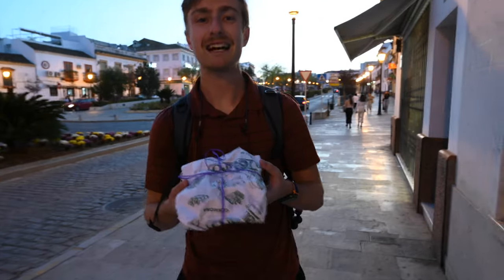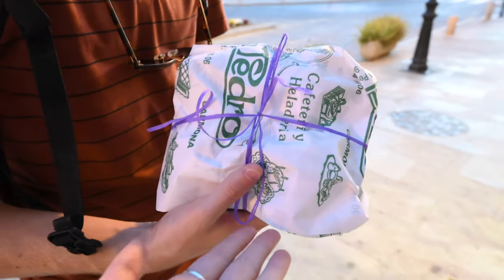Well, we got a caña and a napolitana, which are just like chocolate croissants, very similar to each other. And we're gonna sit in the park and eat them while we wait for our bus. And look, they wrapped them up so nicely, so beautifully. We're about to ruin it completely.